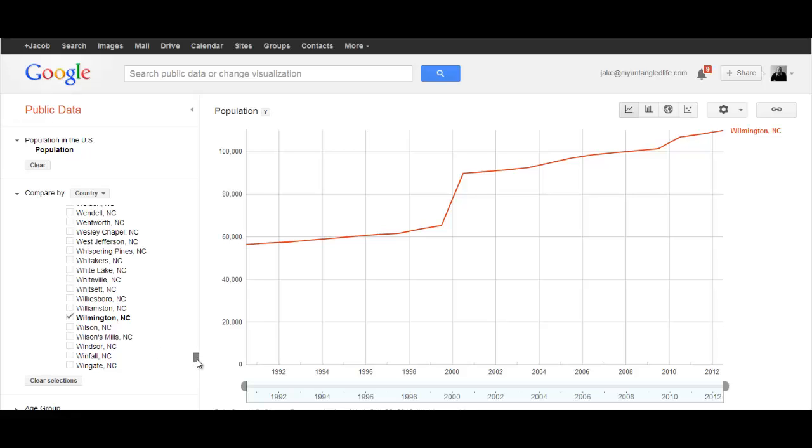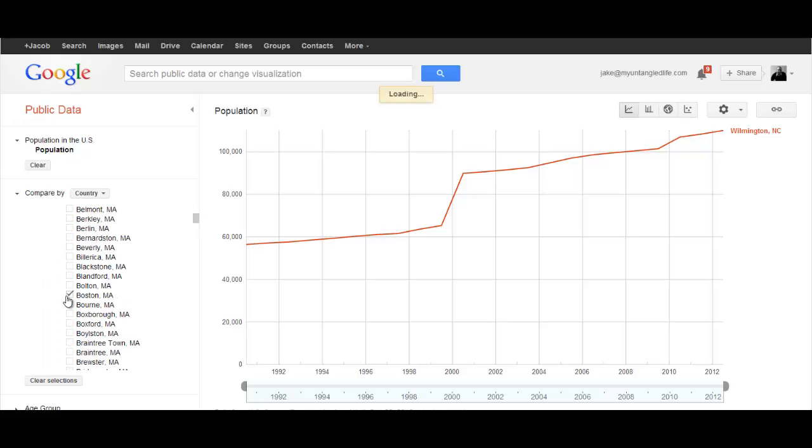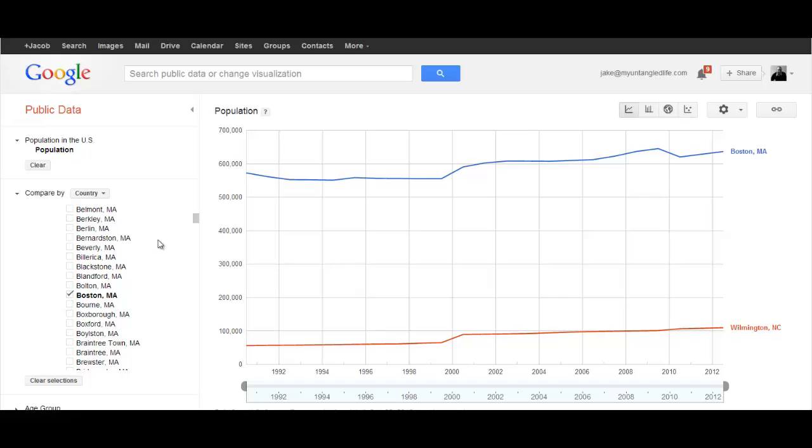Let's say I wanted to compare. I was curious, what was the size difference between Wilmington, North Carolina, and Boston, Massachusetts, where I was before? I came right here, and if I just go Massachusetts, I'll go places. You can do county to county, obviously, but I'm going to do places. I'll go to Boston and hit Boston. So now you can see, wow, it's much more populous. Boston's got a population of 636 as of July 2012, whereas Wilmington's only got a population of 109,992. So obviously it's a much higher population.